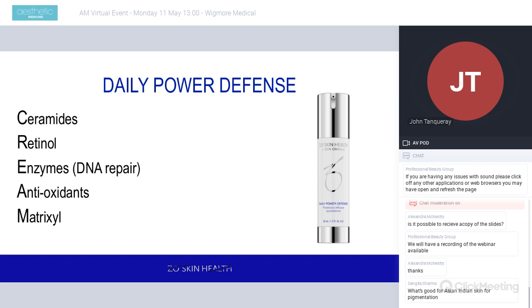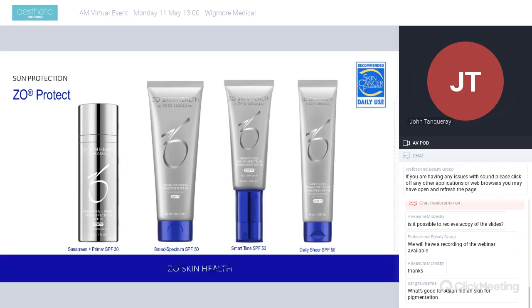And then the third step in our protocol is going to be UV protection. And the main 4 sunscreens within the Zeo range, you can see here, and we'll look at them a little bit closer. There are 4 main products, and there's one new one which I'm going to talk about at the end.